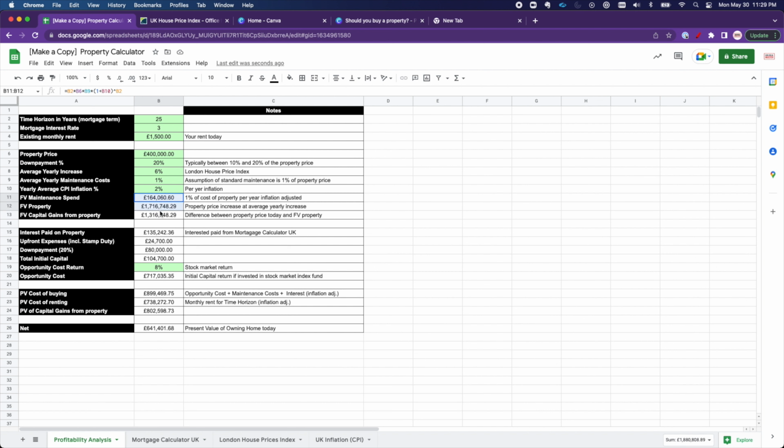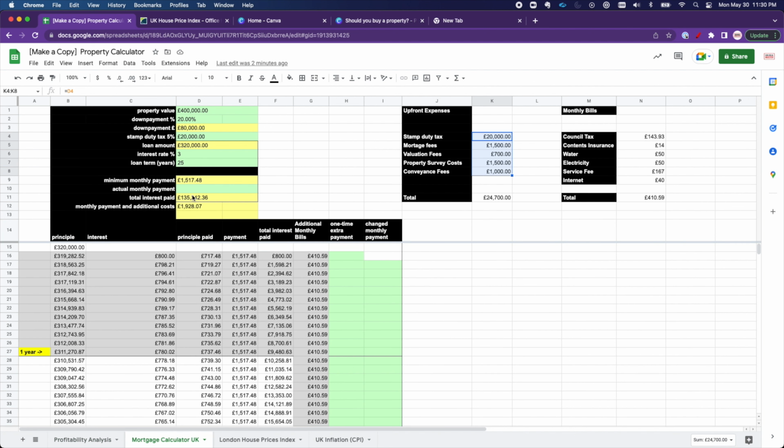And then here we have the interest paid on property. Okay, so if we take out the mortgage, we're going to have to pay that interest over time. Again, we're using 3% here, and we're taking this from the mortgage calculator, which is here. Yeah, here, the total interest paid.